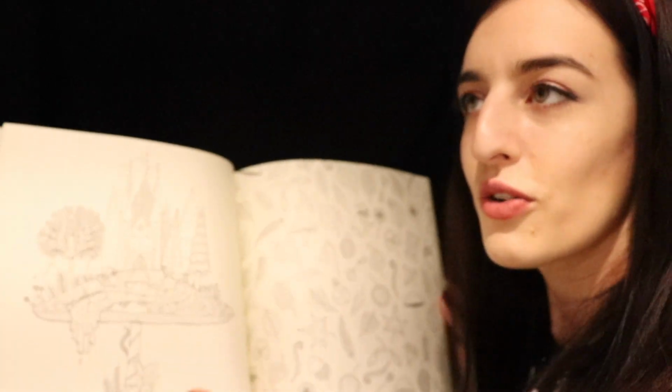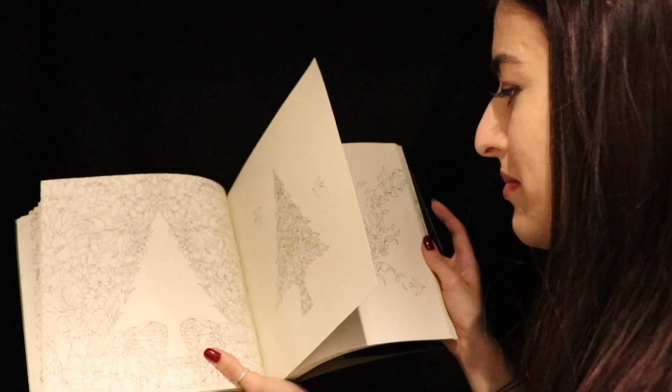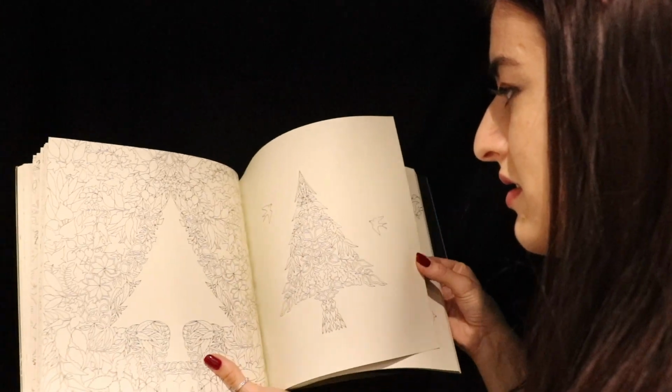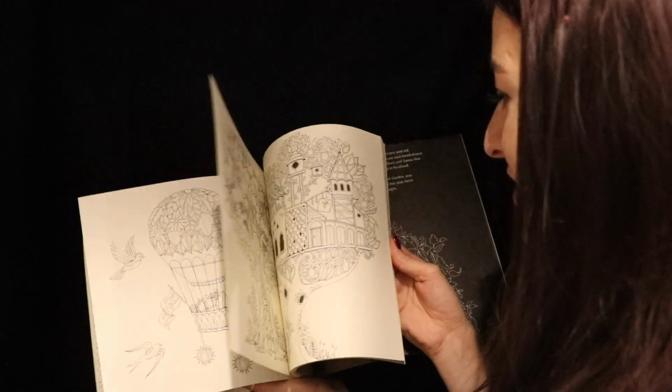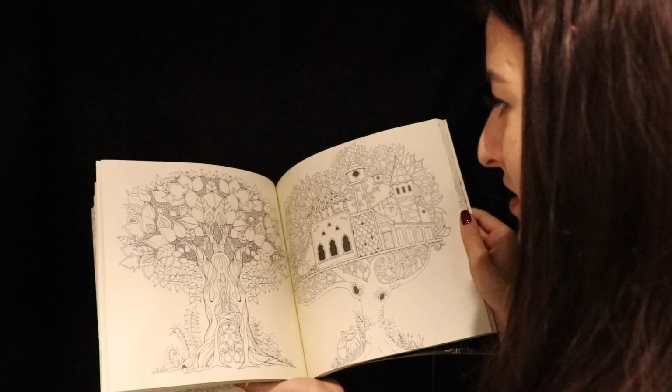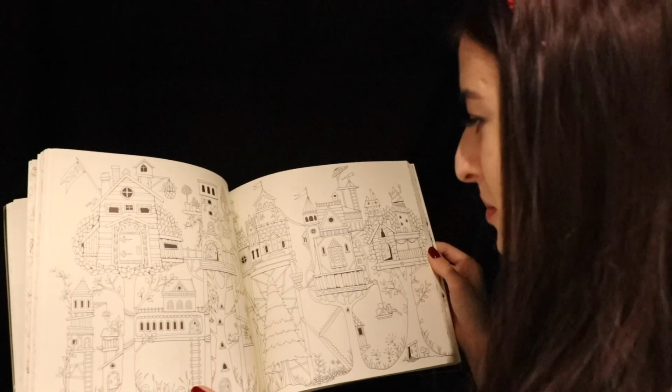This is why colouring books are such a good distraction. It's so relieving and calming, because you do just escape into them. Oh, cute. Wow. God. I hadn't really looked... Wow, my God, that's amazing.